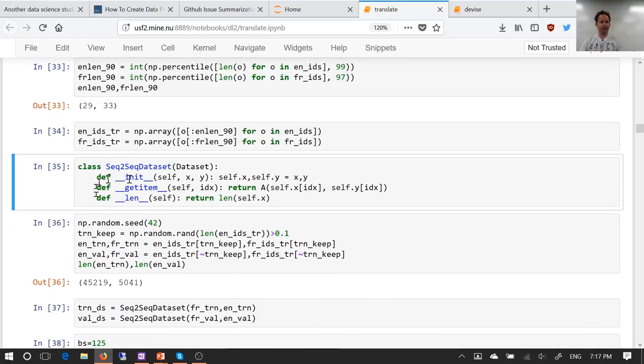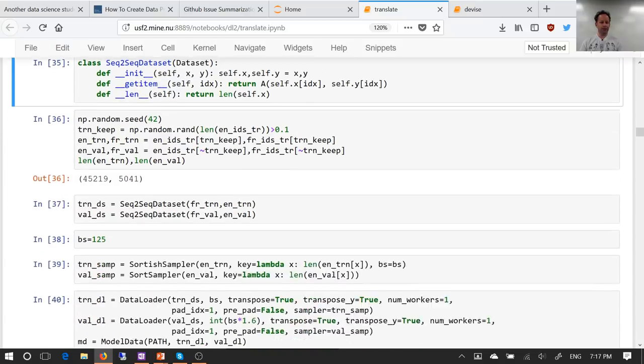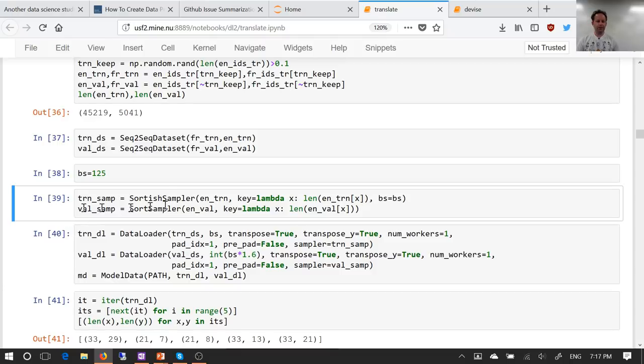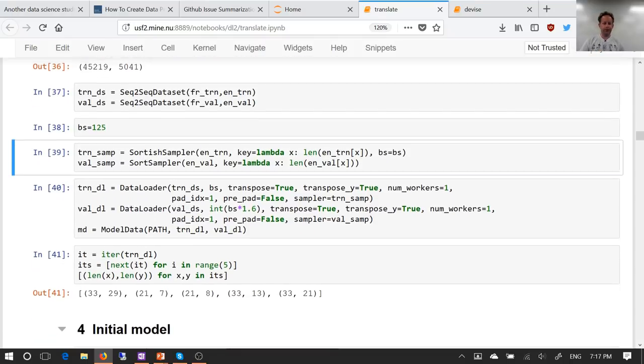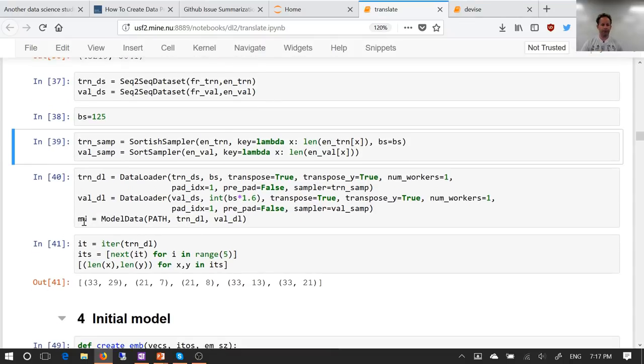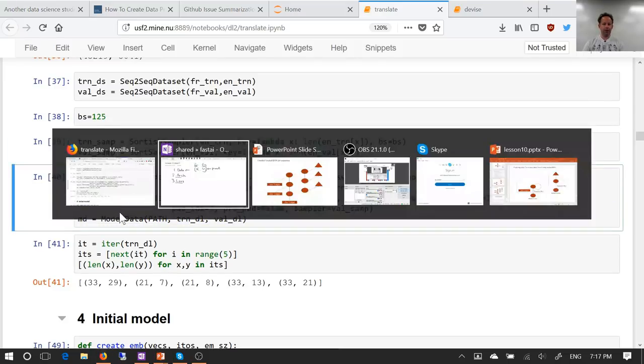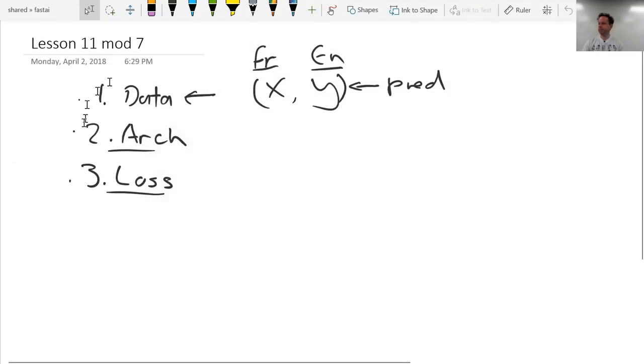This is a standard PyTorch compatible data set. This is a standard PyTorch compatible data loader. Behind the scenes, it's actually using the fast.ai version because I do need to do this automatic padding for convenience. So there's a few tweaks in our version that are a bit faster and a bit more convenient. The fast.ai samplers we're using, but there's not too much going on here. So now we've got our model data object. We can basically tick off number one.